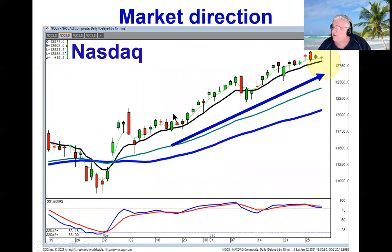The NASDAQ has been in a nice steady uptrend now for quite a few weeks, months, and we're still trading above the T line. One simple factor is to use the candlestick signals and the T line to better analyze what's going on in a market trend.